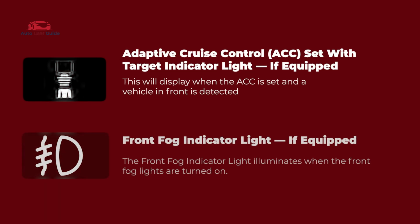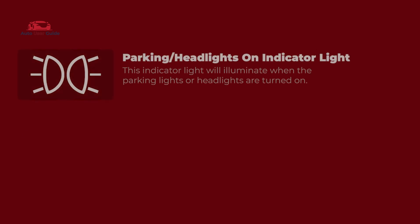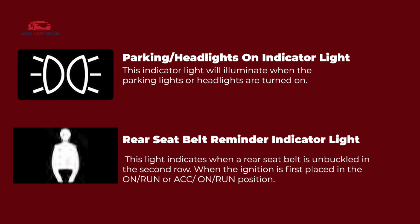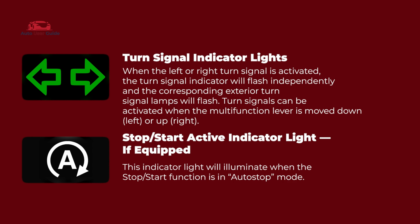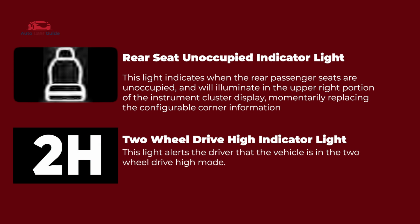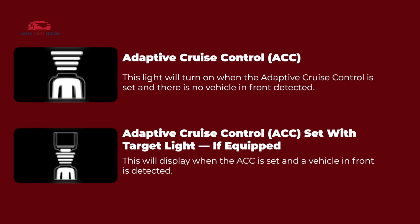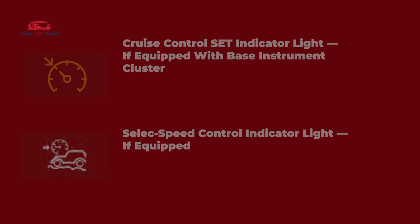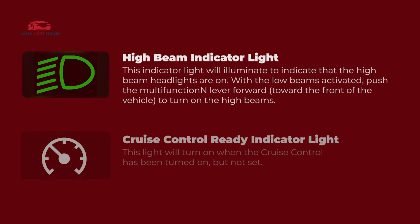Adaptive cruise control set with target, front fog, parking/headlights on, rear seatbelt reminder, turn signal, stop-start active, rear seat unoccupied, two-wheel drive high, adaptive cruise control, ACC set, cruise control set, select speed control, high beam, cruise control ready.